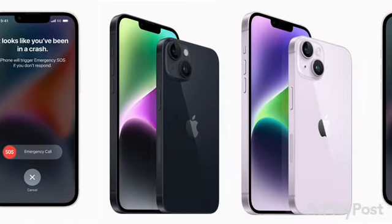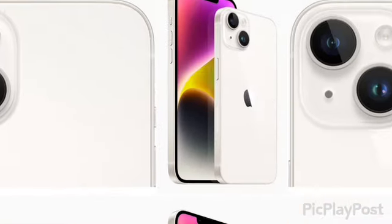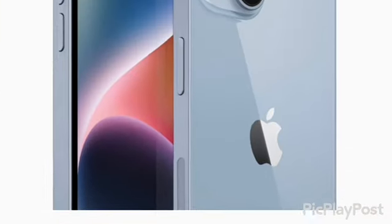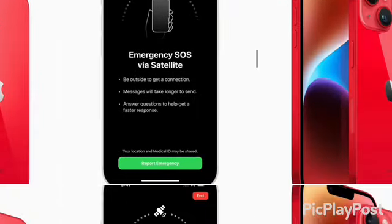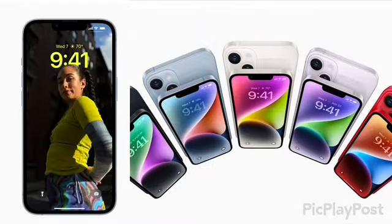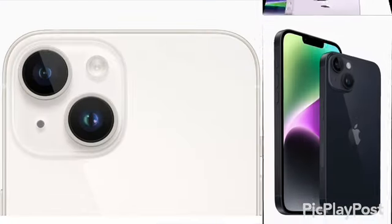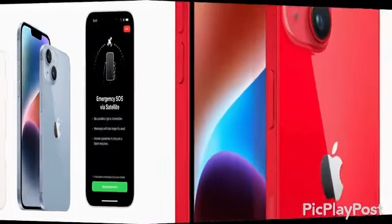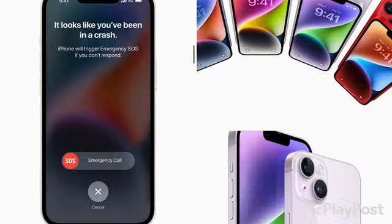Charging is very robust. You charge for 30 minutes, you get 50% charge just like the iPhone 15. You also get 15-watt wireless MagSafe charging and 15-watt wireless Qi charging as well. The only difference between this and the iPhone 15 is that it doesn't have reverse wired charging for your Apple Watch or your AirPods, for example, but it's not that important, or a lot of people probably won't use it for the most part.